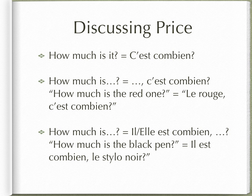When we want to specify what it is we're talking about, then we'll use one of our other two options, where we're saying how much is such and such a thing we're talking about. You have two options. You can either say the noun that you're discussing first and then follow up with c'est combien, or you can say il or elle est combien, and then whatever it is you're talking about.